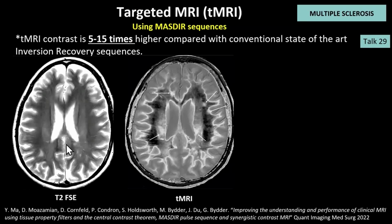What you see on the left here is normal appearing white matter on the T2 FLAIR, and here on the targeted MRI method, which is otherwise known as MASDR, we can see these three lesions here, and we can actually just make that diagnosis of MS on that slice alone. Another feature of this method is this etching-like appearance, that's the grey-white matter boundaries, so we're seeing a new feature there.